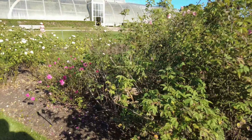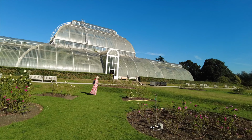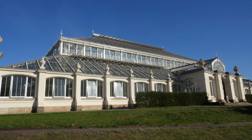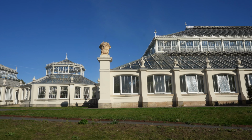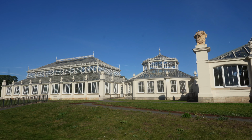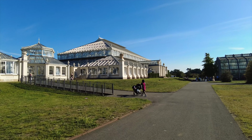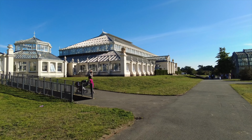And we are here directly behind the Palm House, which is a magnificent conservatory filled predominantly with palms from all over the world. Opened in May 1863, the Temperate House is the most impressive conservatory at Kew. Construction did begin in the 1860s and the conservatory did open in 1863, but it was not completed until 1899. Of all the conservatories at Kew, this is the one that I was the most excited to visit.